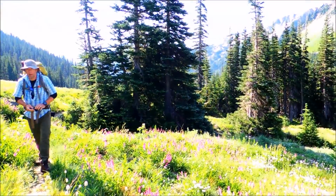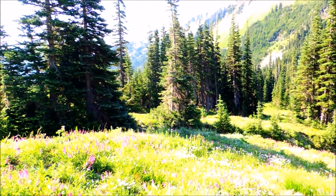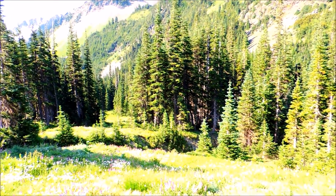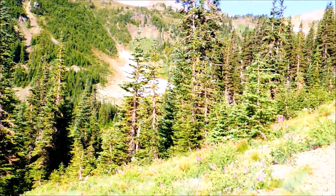So we keep hearing this whoop, whoop, whoop, whoop sound. You make a good Sasquatch. So we decided it's a Sasquatch out there. I don't hear it here though. It's down there, yeah.